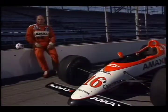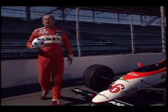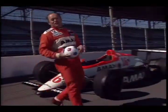Watch how fast Indy race cars turn. Cars turn when a force pulls them toward the center of the turn. This force is called centripetal force. The faster a car goes, the more centripetal force it takes to turn.